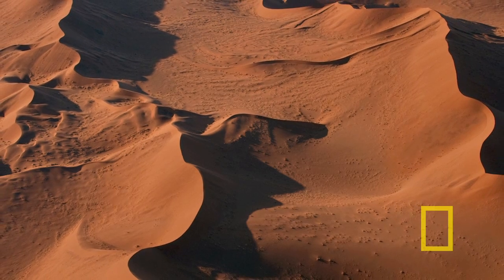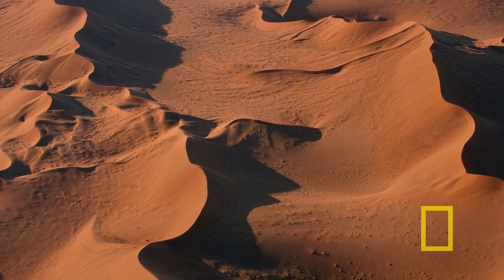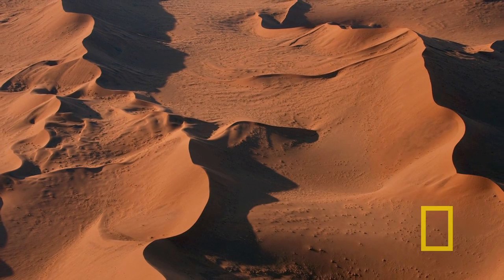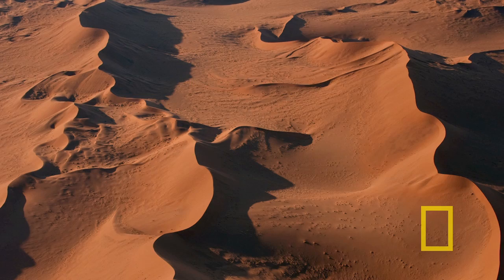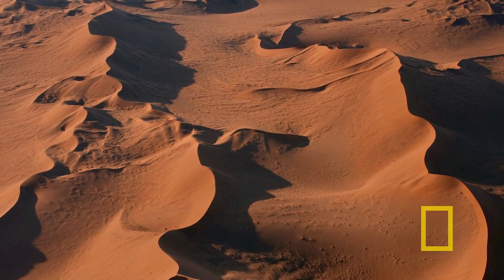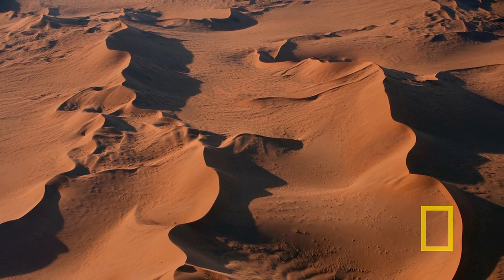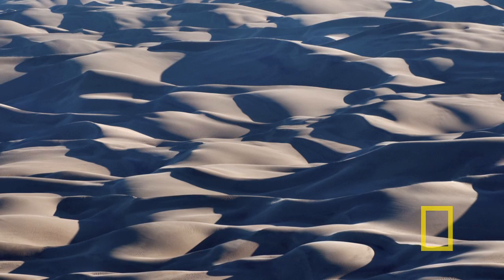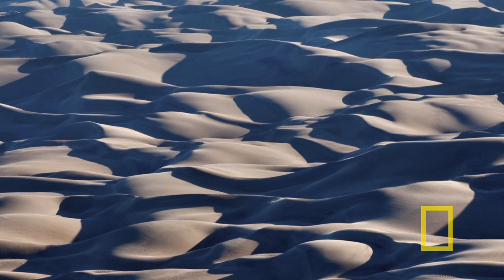Namibia's dunes stretch for over 1,000 miles, from South Africa all the way north to Angola. They're dynamic landscapes, sculpted by wind into amazing shapes. These are the famous red dunes of Sossusvlei, the results of winds that blow from different directions, and some of them are up to 1,000 feet tall. These are the lighter colored dunes found closer to the sea, where they are shaped by strong coastal winds.